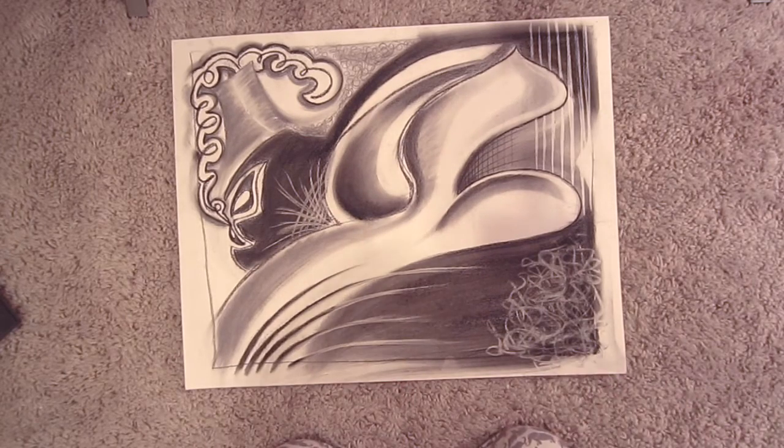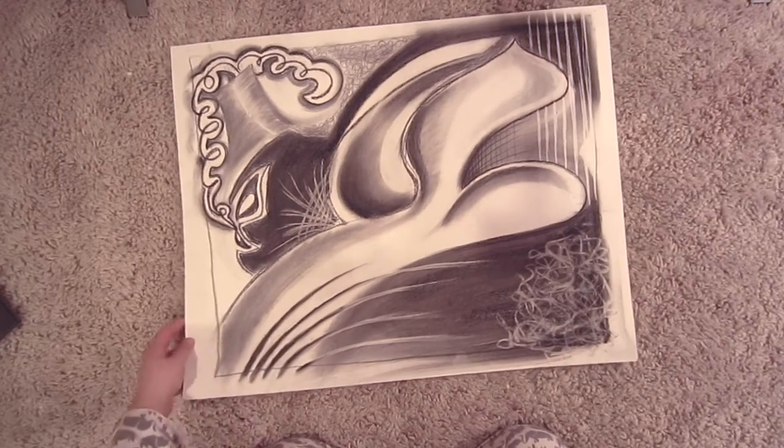And so this is what I did, and I think it looks cool, but I honestly could not tell you any of the thought that went into it. And again, it was done in charcoal, so it really grosses me out. I don't know why I hate charcoal so much, you guys, I just do.